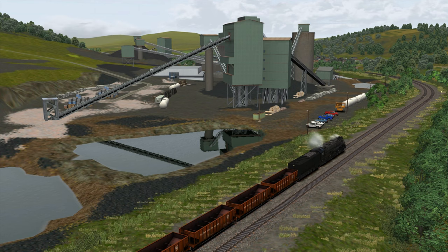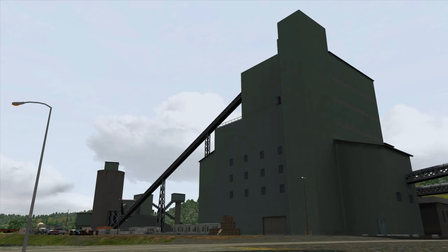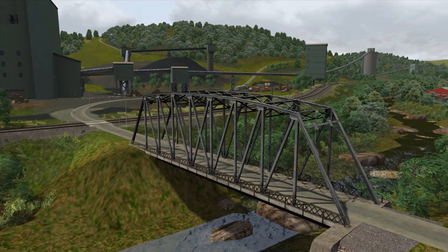Prior to 1977, the only thing on this hillside was a baseball field, named the Emerald Ballpark, and a small road that ran up the hill next to it. Today, the only remains of that time is the abandoned steel bridge crossing the river in front of the mine, which used to connect Route 21 with the ballpark.